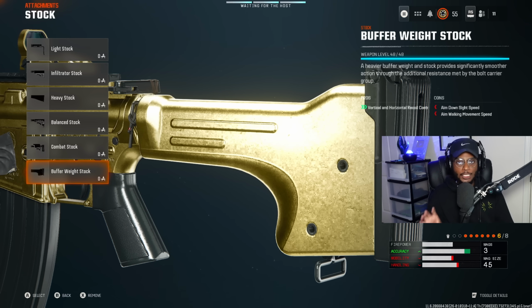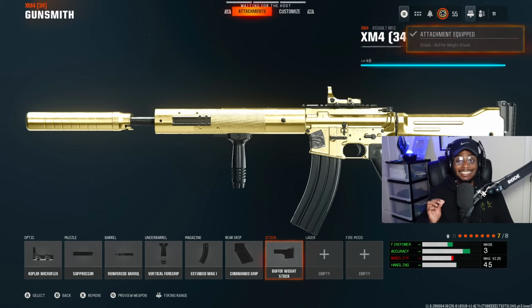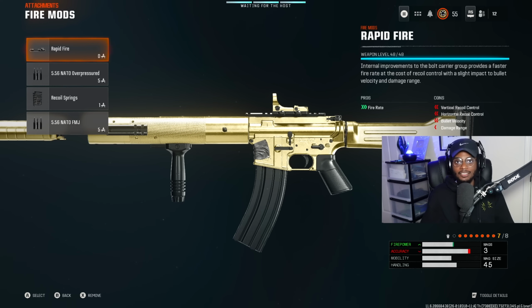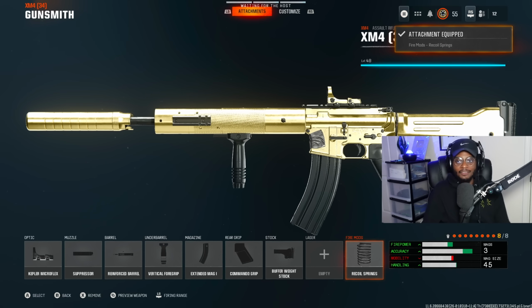This weapon is a straight laser beam when you have this attachment equipped. Do not sleep on it. It makes this gun unstoppable. And then finally, for the fire mod, we are going to go ahead and make sure this weapon is as overpowered as can be. And we're going to be rocking the recoil springs to improve more horizontal as well as vertical recoil control. I will be providing a 5 attachment build.